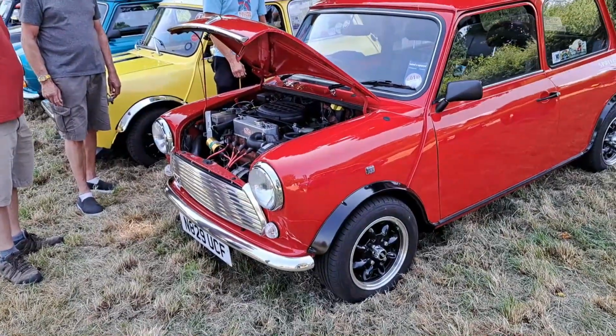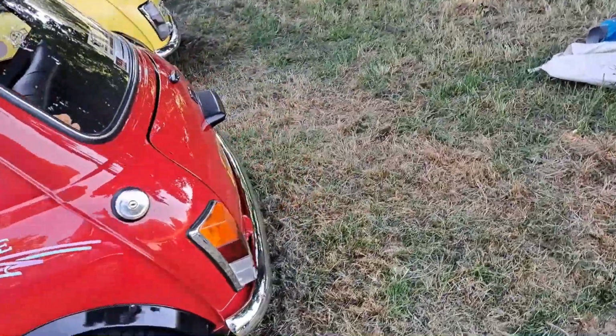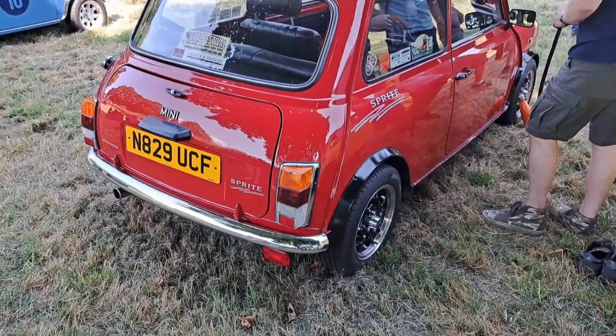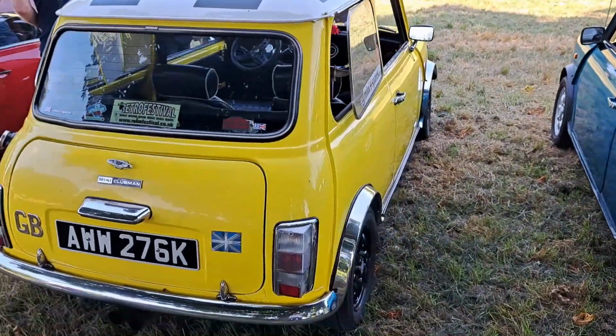Mini Sprite Mark 6, 1995-1996 registration. It's probably one of the last of the Mark 6 before they brought the 7 out. Of course, from Cooper and Bridger. 7s have an airbag, this one doesn't, so it's a late 6. The Sprite, I think, was discontinued at the time as well. Could be wrong about that though, like I am about so many things.